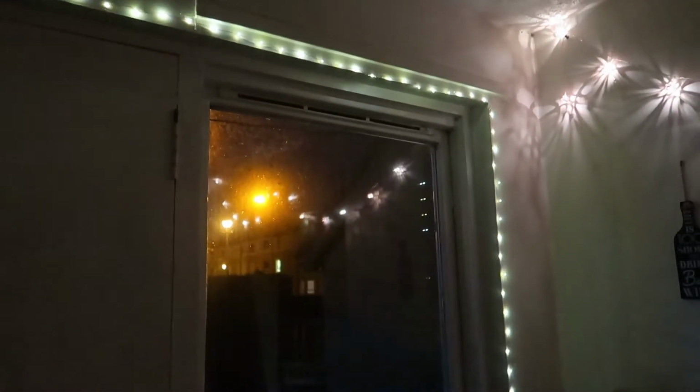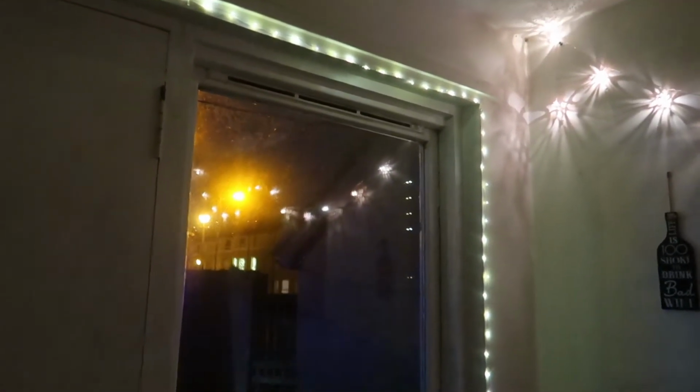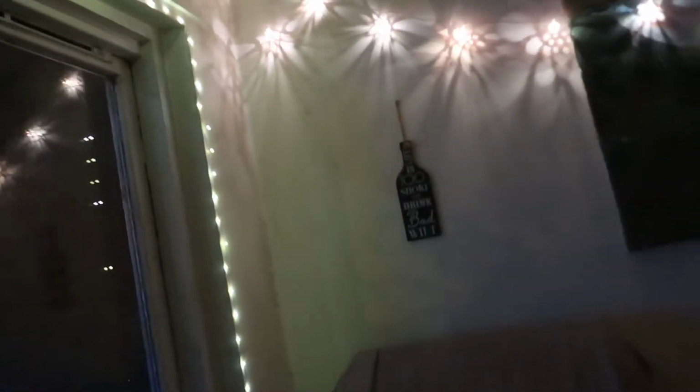Then we also have these ones, and those plug-in ones I think were from Marks and Spencer's. These ones are LED copper strip lights. I don't know where these are from. I think these ones are from Marks and Spencer's as well. I think these ones were last year, but they look very identical to the Sainsbury's £12 ones that we bought this year.